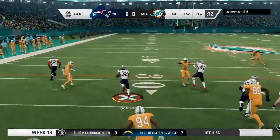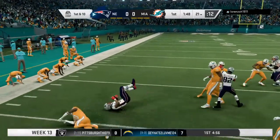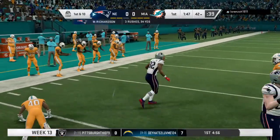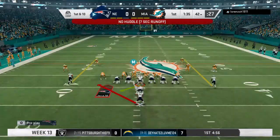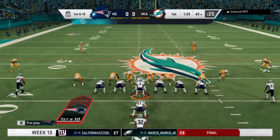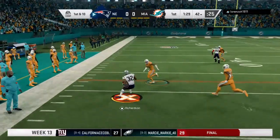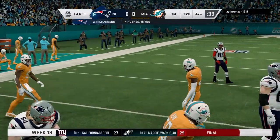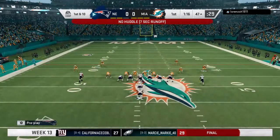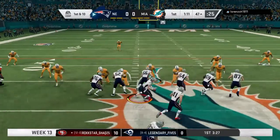Here's Richardson to start the drive. And they're going to get this beyond the 40 before he's taken down. That's good for 21 yards and a first down. One play has him up past the 40 already, and another 1st and 10. And he'll be taken down, but not before he gets into enemy territory. That goes as a gain of 11 and a Patriot first down.